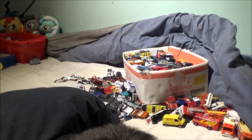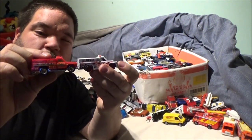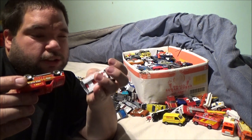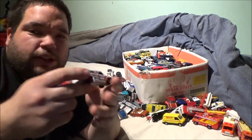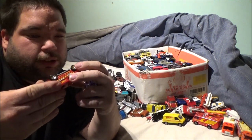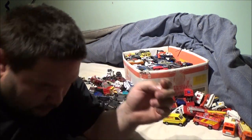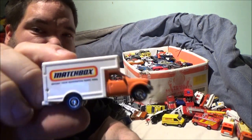Oh, hang on, these are quite interesting. Hot Wheels did some nice ones. Although, for some reason, this one has got a die-cast shell. This one's an all-plastic shell. But they're both Hot Wheels, so for some reason, Hot Wheels just decided on a plastic shell on one of them. Matchbox delivery van.